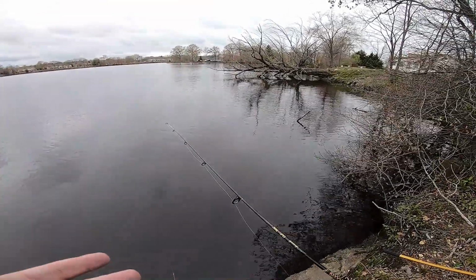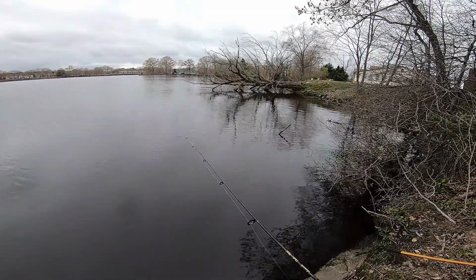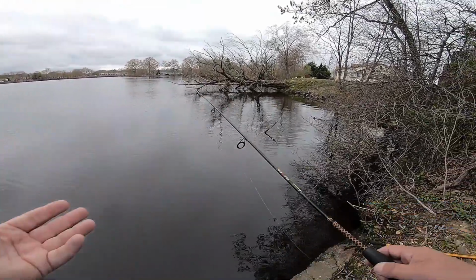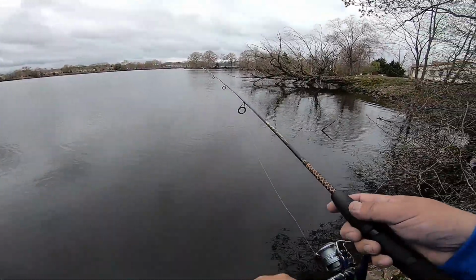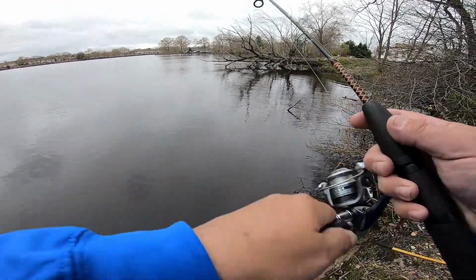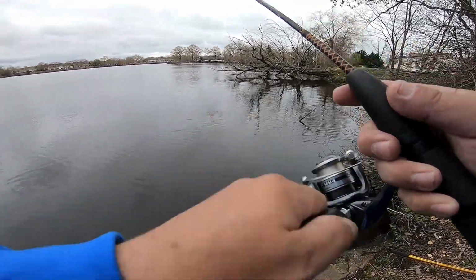So as I alluded to on the intro here, we're having a tough time trying to catch these bluegill. So I'm in no rush today. I'm just going to try to get 1 or 2 on, and if I can get them, we'll get those out in the water, and we'll start getting this episode moving. But right now, it's proving difficult trying to get these little bluegills on.